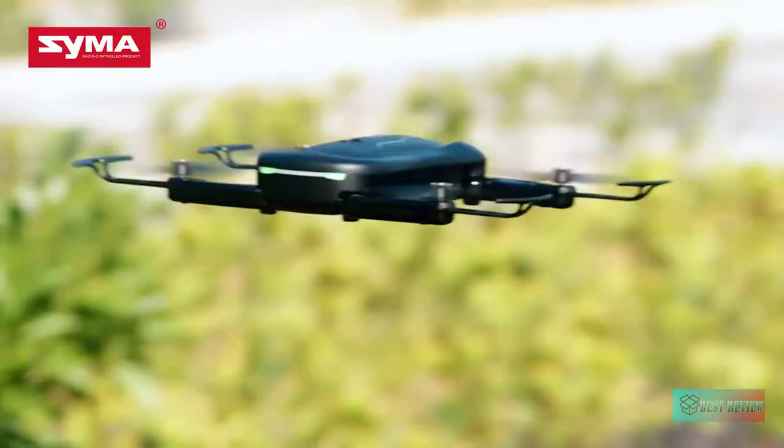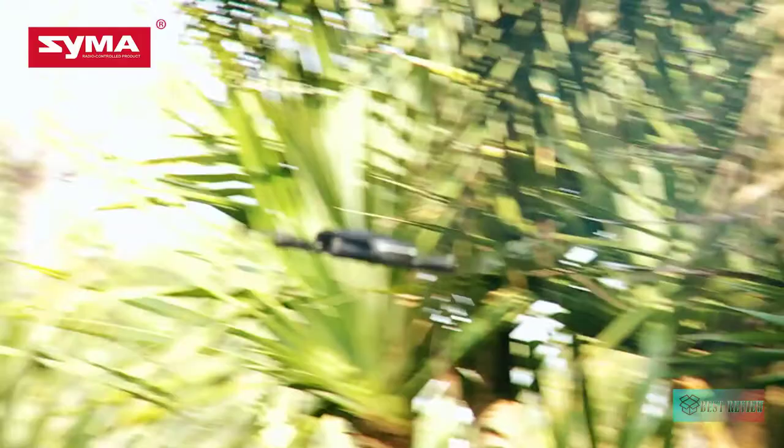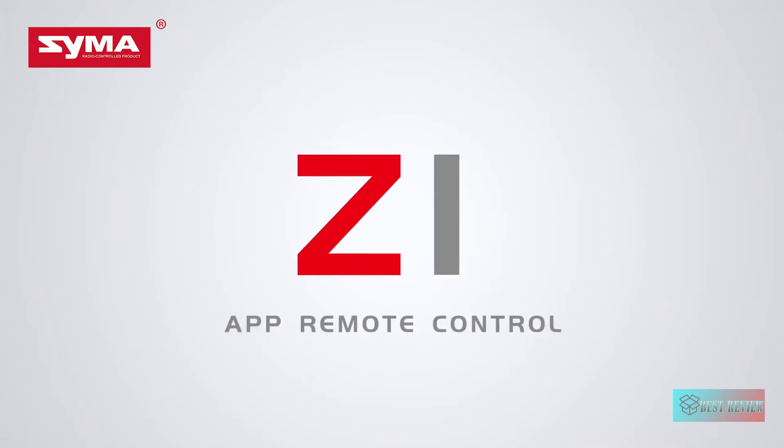You can experience the magical moment anytime, anywhere, as Z1 is tailor-made for you, for your unique visual angle. Come and discover this fantastic world with Syma Z1.